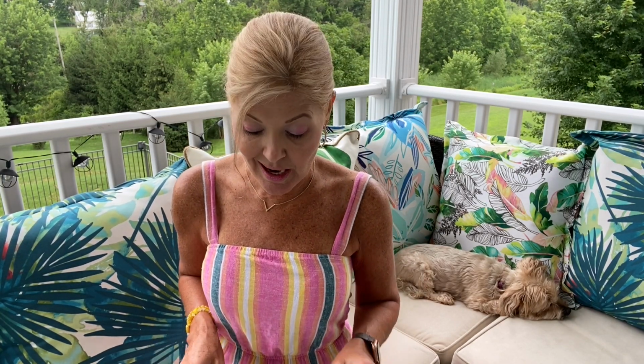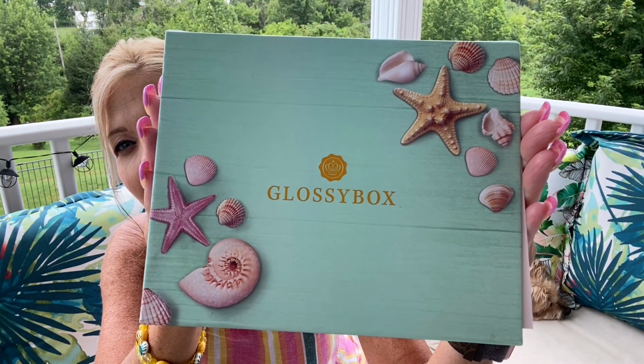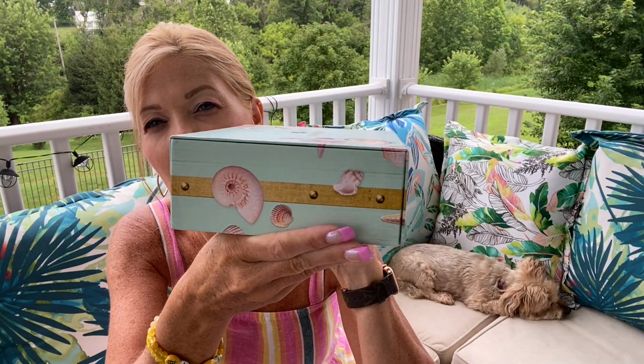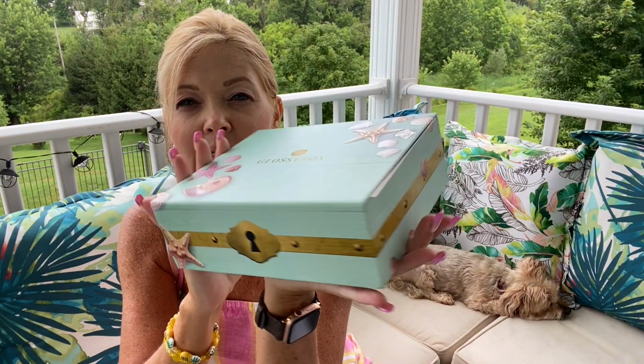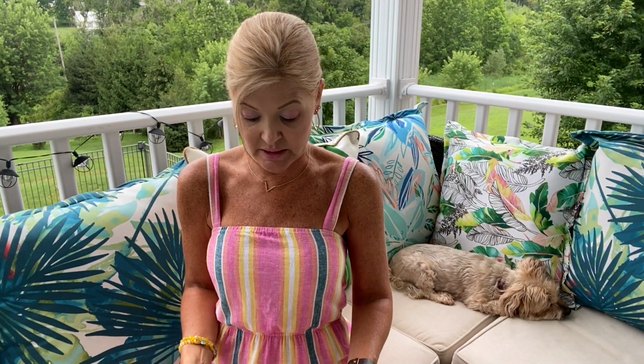Inside this outer layer is the most beautiful box I think I have ever seen. How pretty is this box? Is that not simply beautiful? It's a little treasure chest with all of your self-care treats in it. Here's even the back. It is just simply beautiful. I just know I'm not going to be able to get rid of this box. It's the most beautiful box I think I have ever seen. All right, let's dig in.